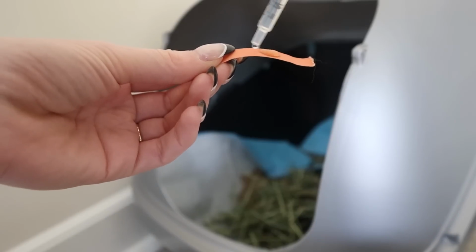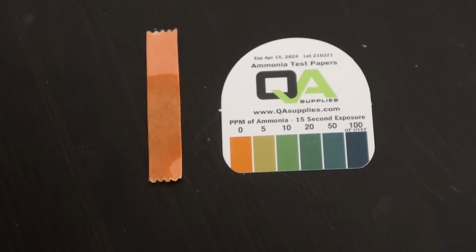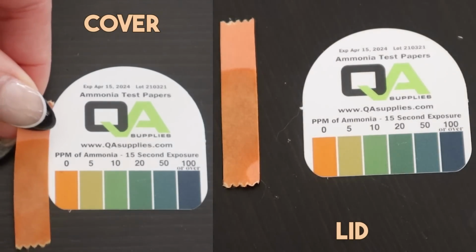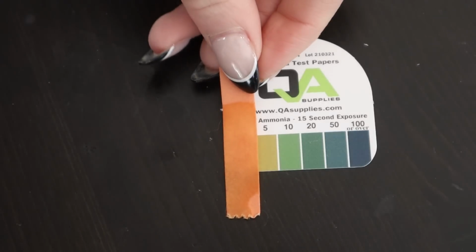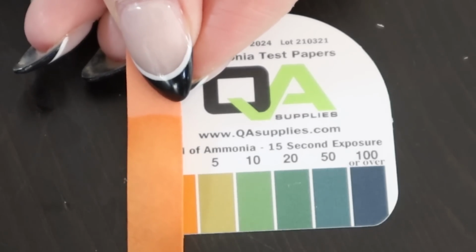Pulled out my strip, got my water, waited my 15 seconds, and it looks like it is pretty much the exact same color as the one from the litter box cover. We have a little bit of the yellow present, but still it's nothing crazy. We're still well within the safe zone. I'm feeling good at this point. But I am curious to see if a litter pan without any cover would show nothing. So let's test that out.